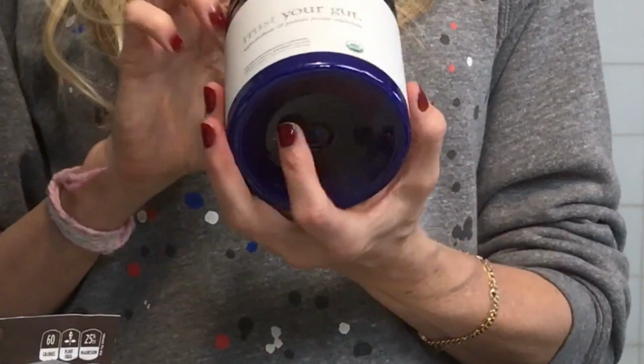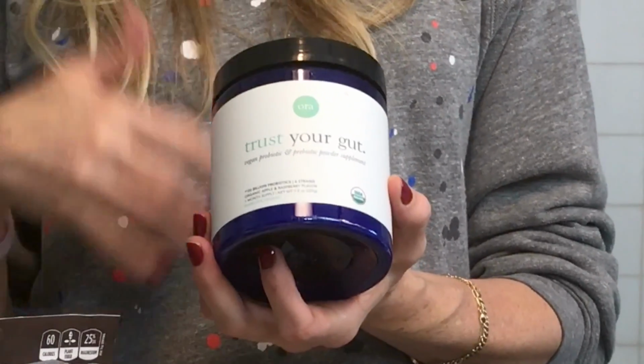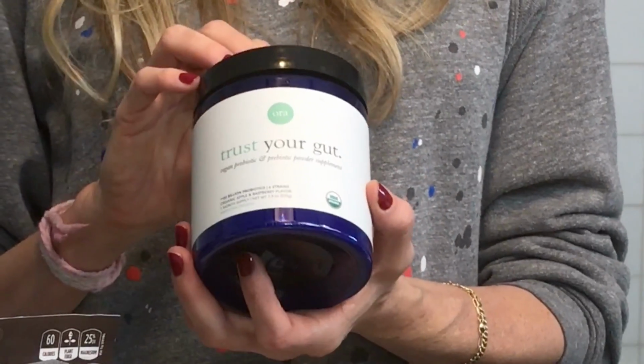Now let's talk probiotics. This is a probiotic powder that I really love. Probiotics are really important for the digestive system and lining the tummy. Make sure you have good gut health. So this is a probiotic powder, but you could also add kefir or you could add yogurt for your smoothies.